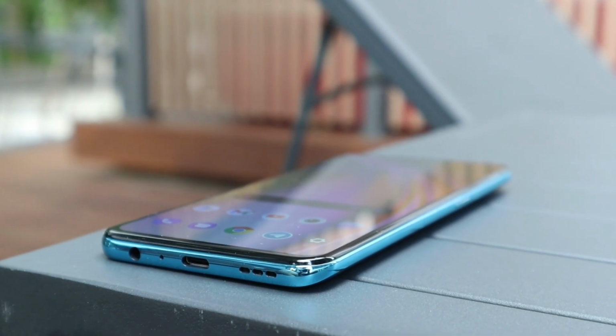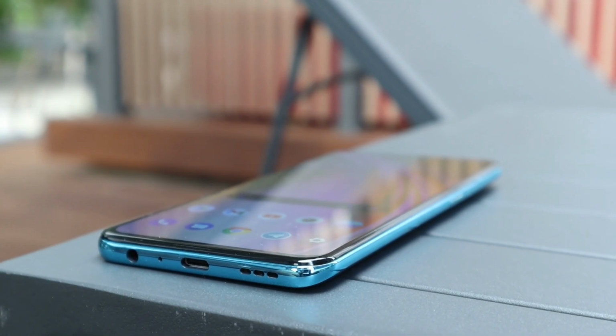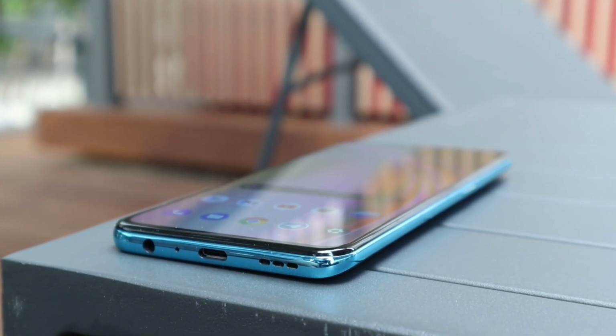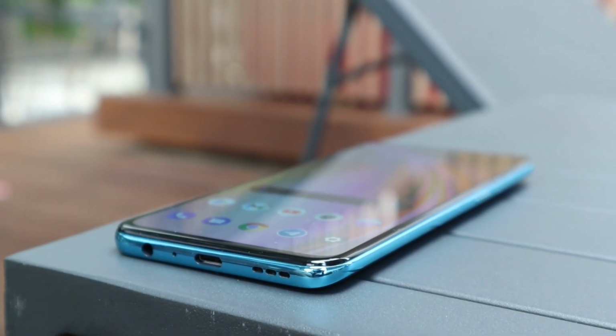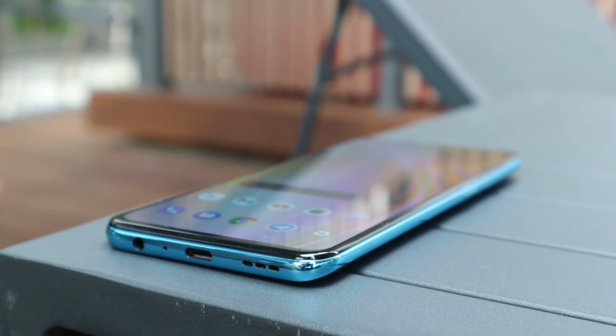Now, moving on to the next point, let's talk a little bit about the speakers. The OnePlus Nord CE comes with just one single firing speaker, but it sounds loud and clear. It's not the kind of teeny sound that you would hear from really cheap phones out there. It's a decent speaker.